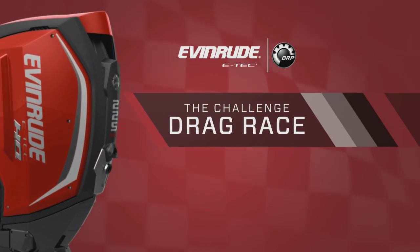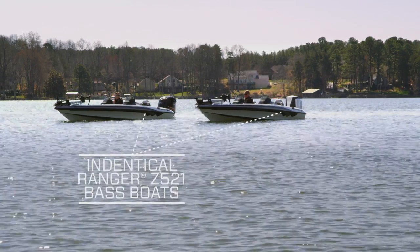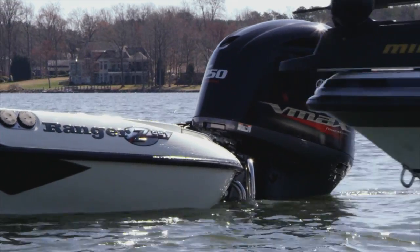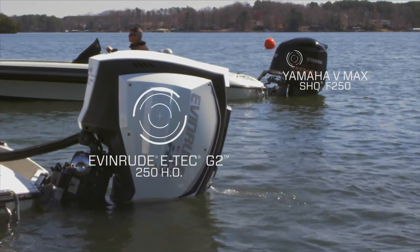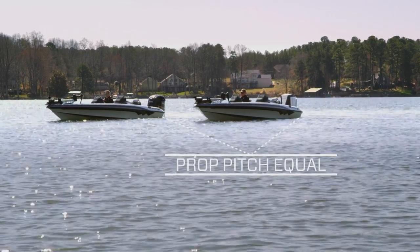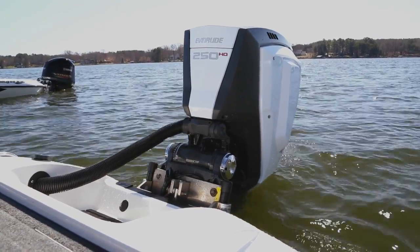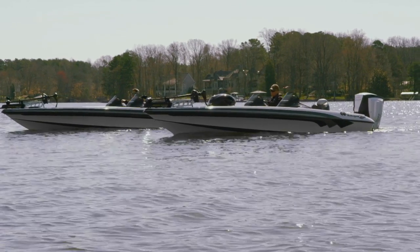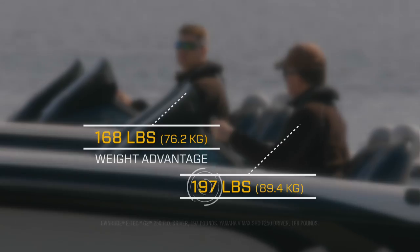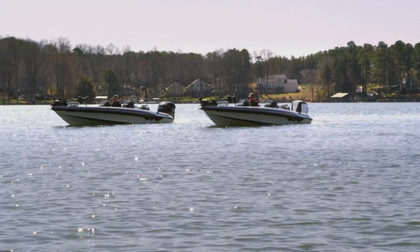The drag race. It starts with identical Ranger Z521 bass boats with matched hulls. On one boat is the Yamaha VMAX SHO 250. On the other is the new Evinrude E-TEC G2 250HO. Both are propped and rigged to manufacturer's specifications and certified by an independent observer. And while the drivers aren't the same weight, the advantage is in favor of the Yamaha. That's almost 30 pounds more weight in the Evinrude boat. But let's see what happens.